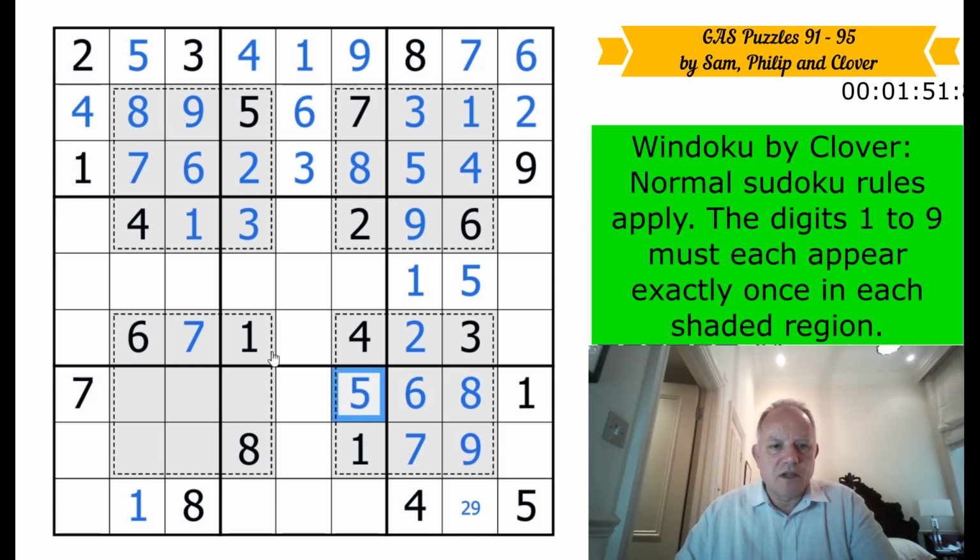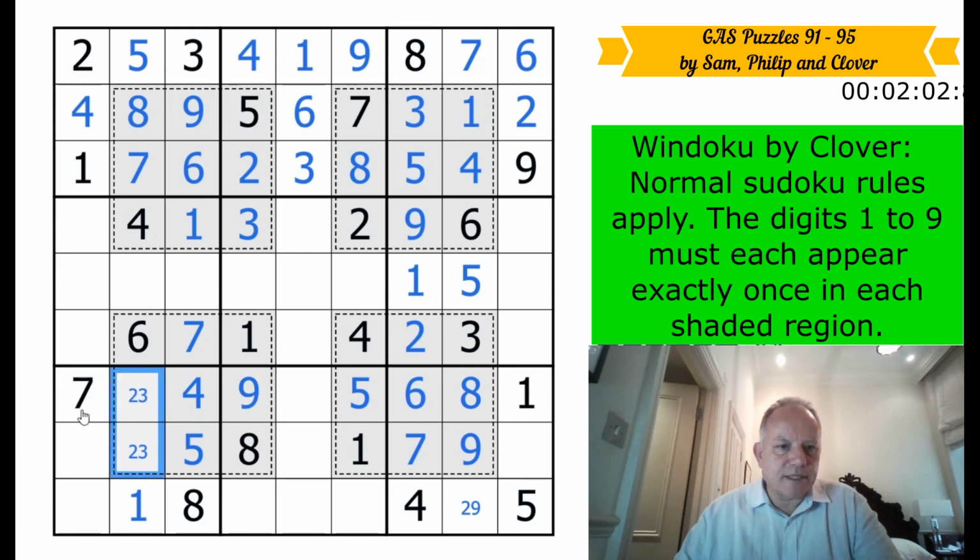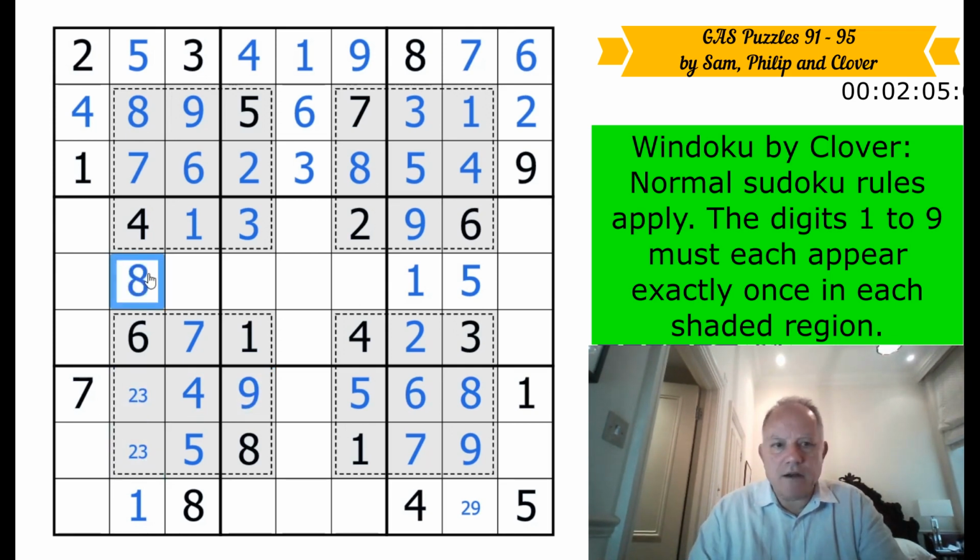Can finish it off. 7, 5. So there's got to be a 5 in this window. It's got to be there. 4 has to be here. That must be a 9. And that's a 2, 3 pair. So we can forget the windows now. They are done.